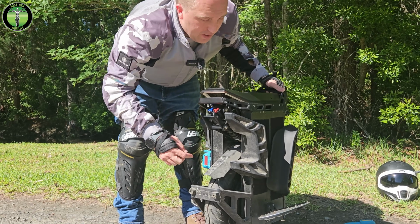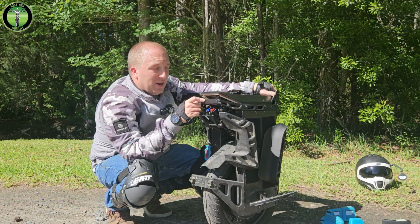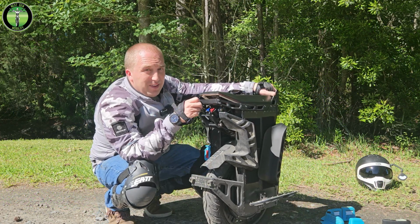Remember, if you buy an ET Max, this little metal part is going to be touching here. It's not going to be bent like mine. But as you can see in bright daylight, it's basically invisible.